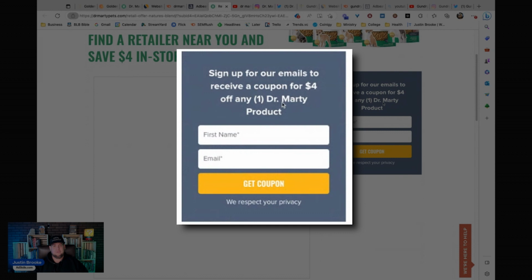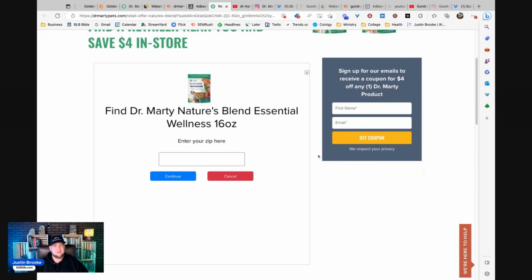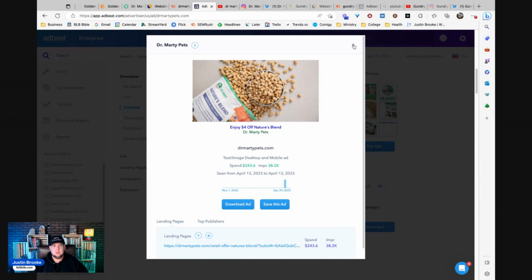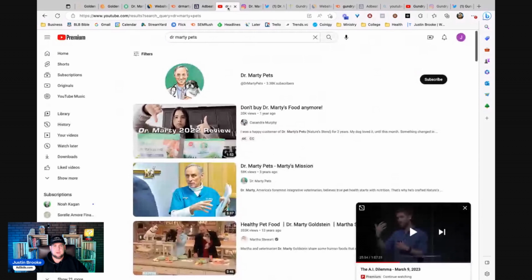Okay, people think I'm crazy about offering the discount codes and whatnot, but we see again and again, the biggest brands using discount codes as acquisition, as lead gen. I'm not crazy, guys. All right, nothing much really to see in AdBeat. So we're going to jump over to social media, and we're going to see, I left it on here.